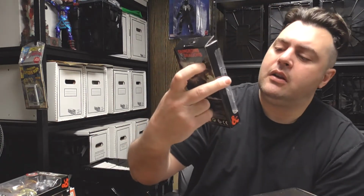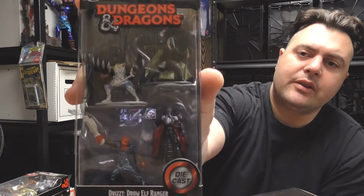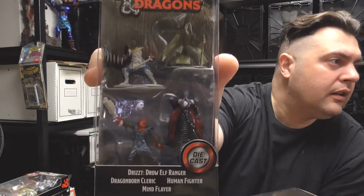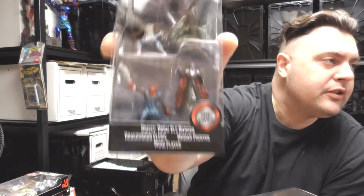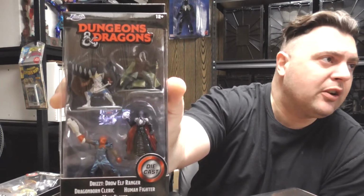And I was surprised when I saw they actually have Drizzt here too. So you have Drizzt, Drow Elf Ranger, Mind Flayer, Dragonborn Cleric, Human Fighter. The small ones go for around $5 on Amazon and in Walmart. I haven't checked recently on Walmart. I don't know if they've been restocking them, but the supplies were kind of scarce. Some Walmarts had certain box sets as opposed to other Walmarts.